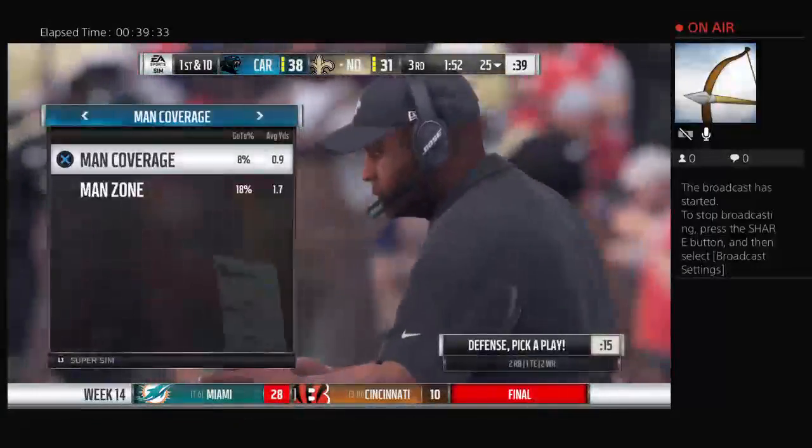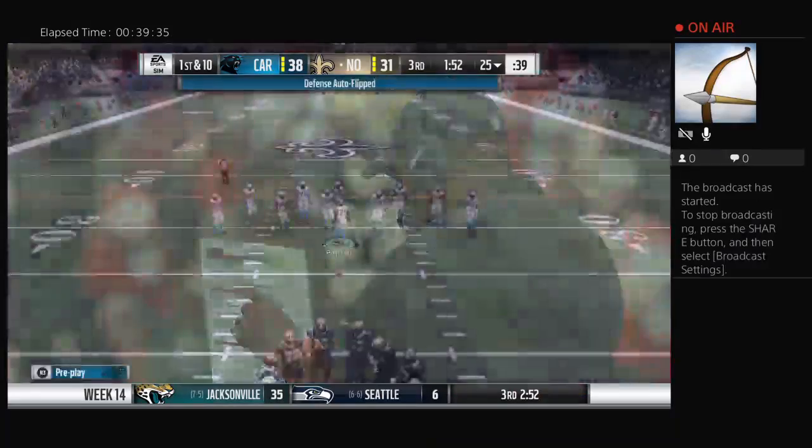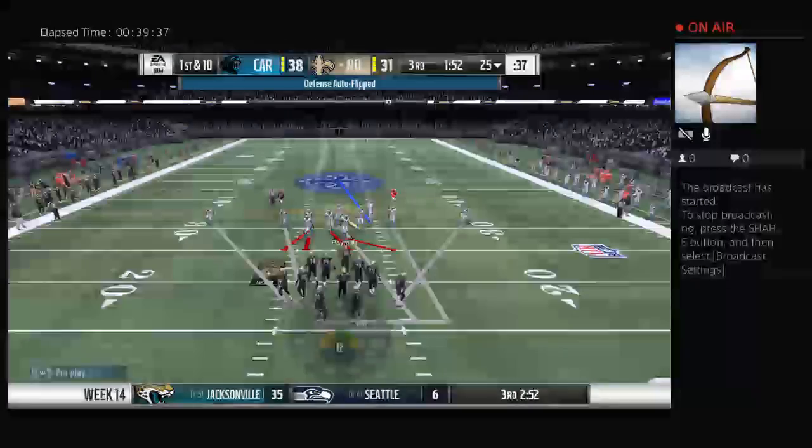At the 25. Now onto the field comes New Orleans.